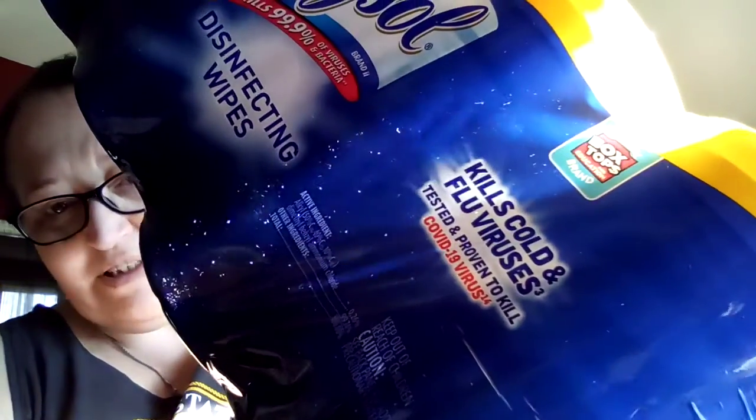Cold and flu virus killers. Actually, soap and water kills bacteria and viruses on your surfaces. Is that not why old people used to take soap and water to their surfaces? Think about that. That's all old school, but it's actually correct.